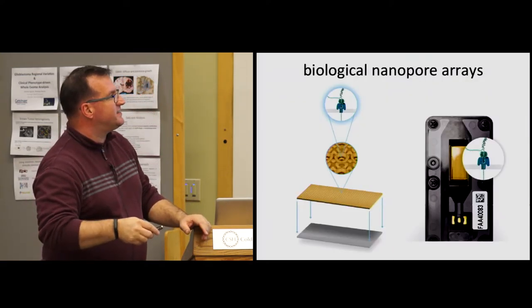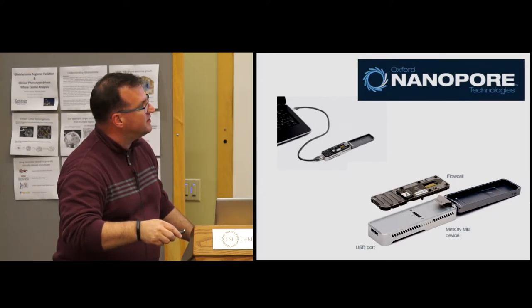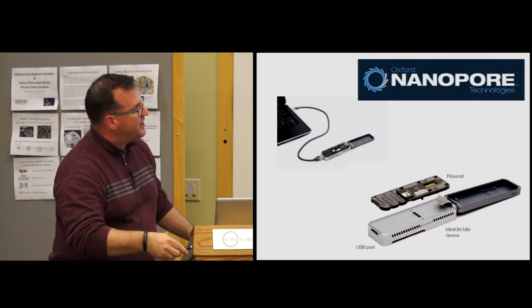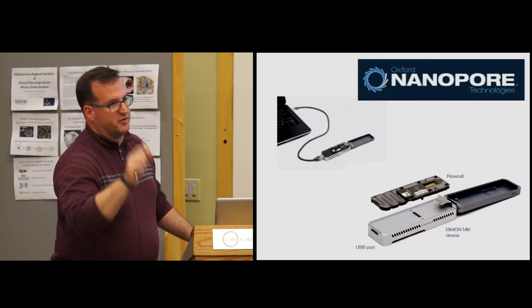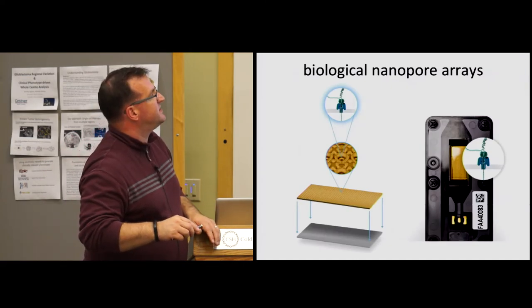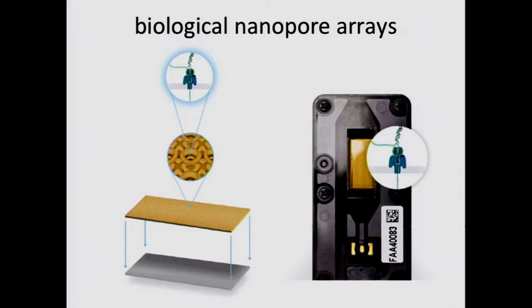And so what is in this flow cell that fits in here? You put this thing down and then you flip the cover shut and then you plug it in and you push the big red easy go button. Okay, but what is in this thing? What's in this thing are an array of nanopores, and every one of those nanopores is coated with an alpha hemolysin hexamer. Now, why alpha hemolysin?